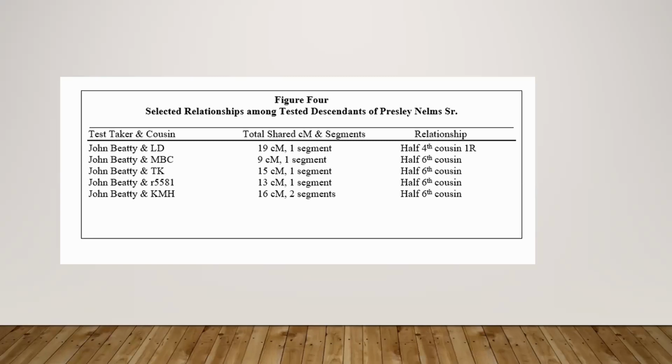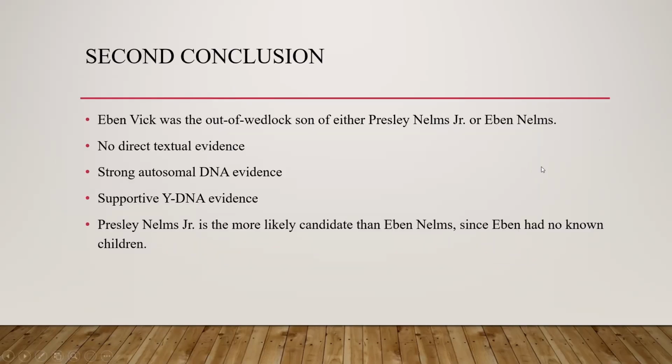It was either Eben or Presley Jr. And Eben never married. He never had children. He was a lifelong bachelor. Whereas Presley Jr. did marry and did have children, we guessed that perhaps Presley Jr. was the father rather than Eben, because he never had any children, that he's the most likely candidate for the father. So that's basically our second conclusion, that Eben Vick was the out-of-wedlock son of either Presley Nelms Jr. or Eben Nelms.